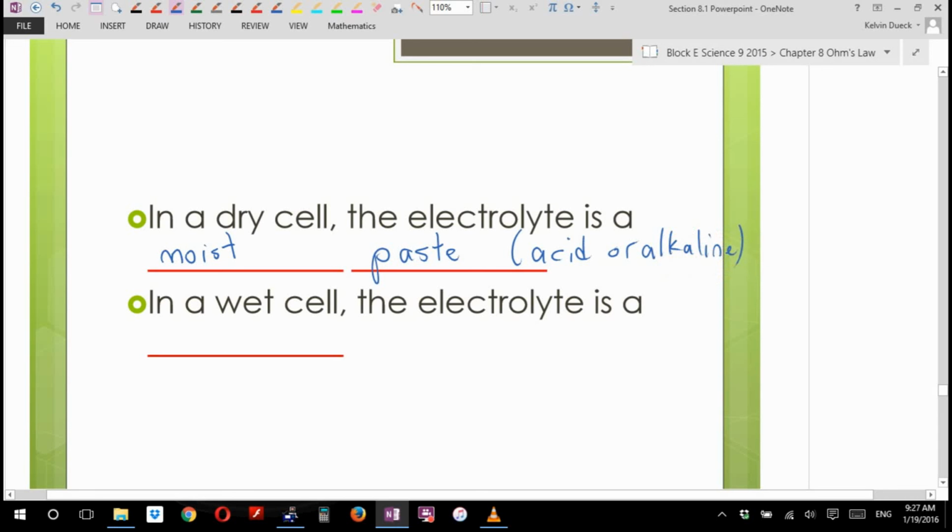But you may have heard the term battery acid. They're talking about the paste inside the battery. You don't want that to get on your skin. It wouldn't eat a hole in you, but if you left it on there, probably in 30 seconds or so, you'd have a mild burn. So, in a wet cell, the electrolyte is a fluid, often water.